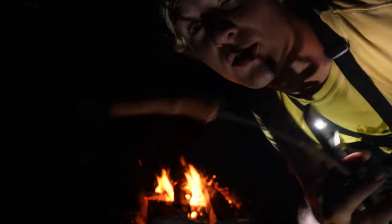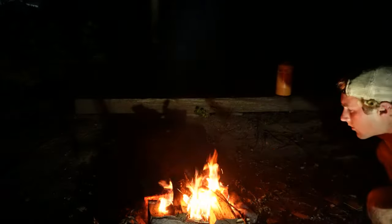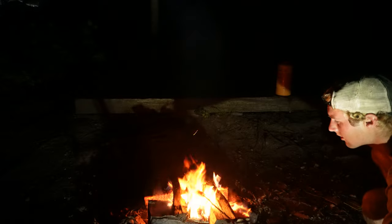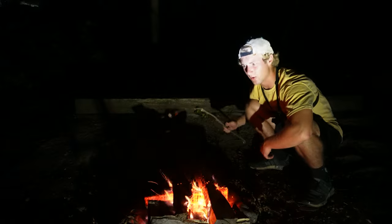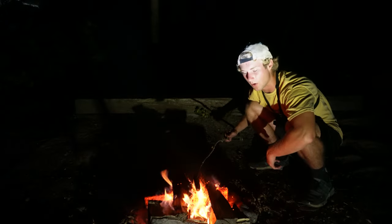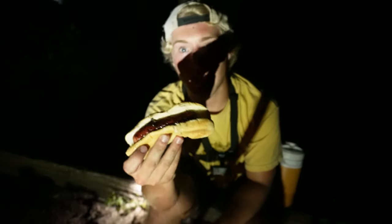All right, guys, the fire is in full swing. It's time for me to make a hot dog. Ooh, we got a high wiener. We're getting this wiener crispy. I ain't trying to eat no raw dog. Oh, baby, that's a good looking hot dog. There we go, guys. Hot dog. Let's eat.